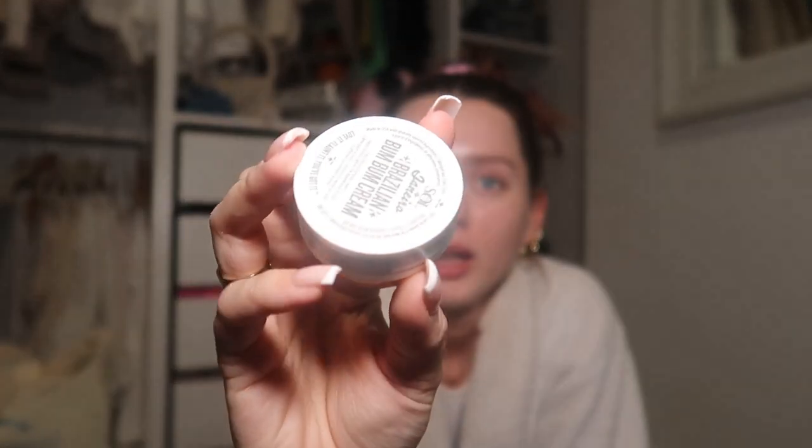The next thing we have is a mini Brazilian Bum Bum Cream. I don't actually know what scent this one's in. Sol Janeiro, that's the brand, isn't it? That's not the scent. But yeah, look at how miniature this is. So maybe if you're going on holiday or something and you need to pack some moisturiser with you, this bag would be perfect. And also one of these. It smells unbelievable. I smelled it the other day.